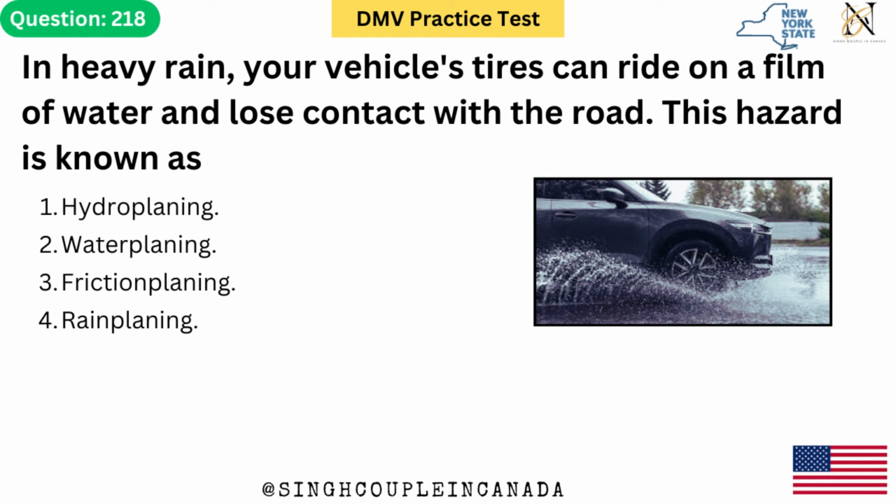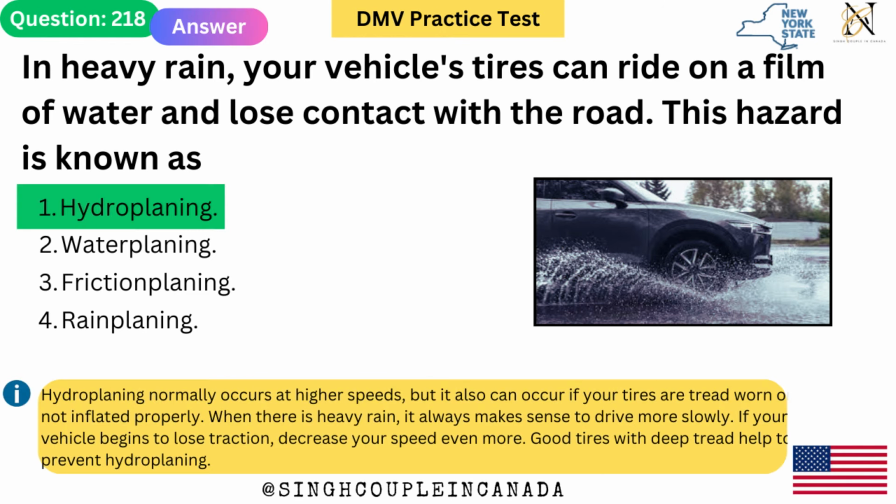Question number 218. In heavy rain, your vehicle's tires can ride on a film of water and lose contact with the road. This hazard is known as 1. Hydroplaning, 2. Waterplaning, 3. Friction planing, 4. Rainplaning. The answer is 1. Hydroplaning. Hydroplaning normally occurs at higher speeds, but it also can occur if your tires are tread-worn or not inflated properly. When there is heavy rain, it always makes sense to drive more slowly. If your vehicle begins to lose traction, decrease your speed even more. Good tires with deep tread help to prevent hydroplaning.